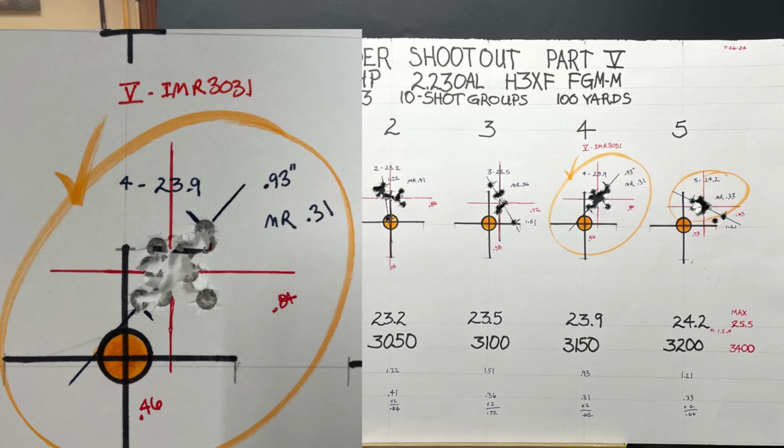And then when we go to the IMR 3031 powder, our fourth target, which was at 23.9 grains, shooting 3,150 feet per second, that produced our best group, and we were under an inch there at 0.93 inches with a mean radius of 0.31, which gives you an average group size of 0.62 inches. So very pleased with that.